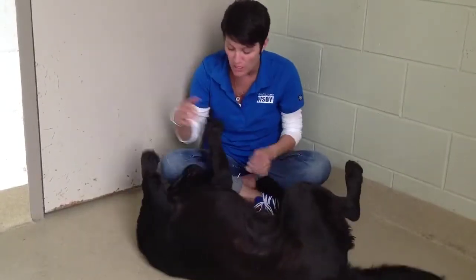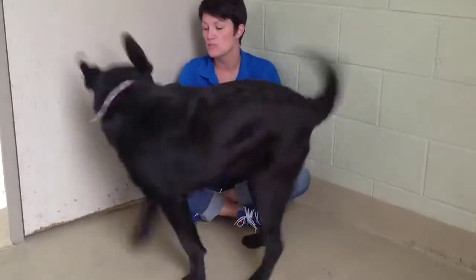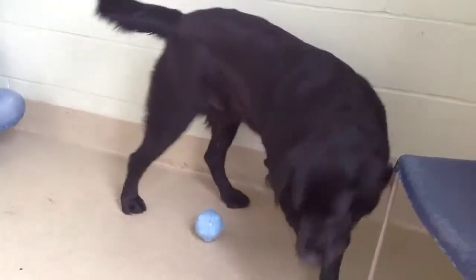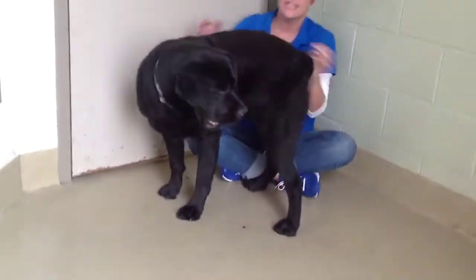He needs a little bit of work, and he needs somebody that's really patient to give him the training that he needs. Can you go get your ball? Where's your ball? Go get your ball. He's very playful, though, and honestly, he seems to be very motivated by toys. Now, he wants to put both of them in his mouth. Can I have that?